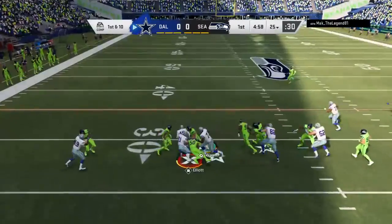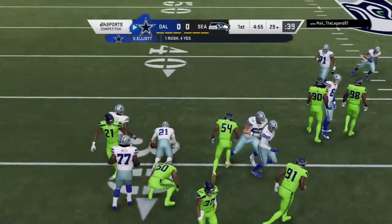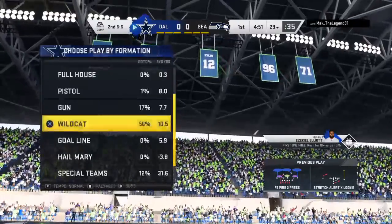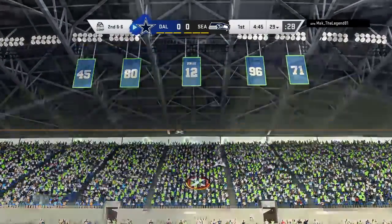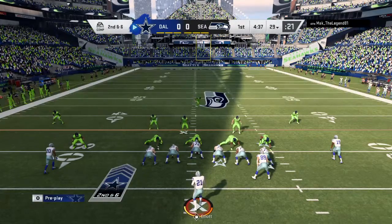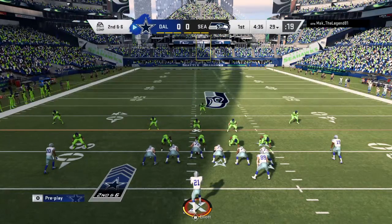Here's the first carry for Ezekiel Elliott. And from the 25, they work this to the 29, a gain of 4. When we see those runs to the perimeter, when we see those runs to the edge, we think about big breakers, don't we? In this case, it was a modest gain, but it does open up possibilities here on second down.